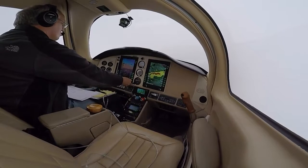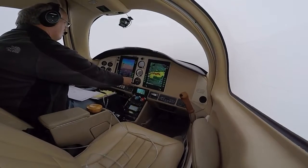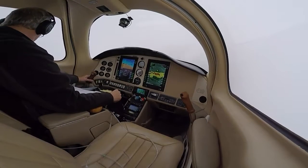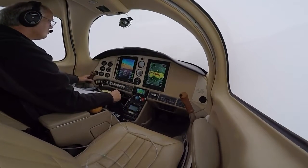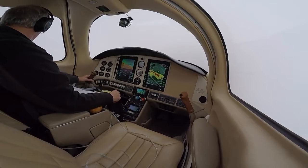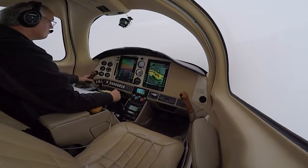Tampa approach, hello, Sunwing 026 with you at 13,000. Sunwing 026, Tampa approach control, you can expect runway 36 right. Let me look at the VOR approach and verify, do I have it as Tango? We have Tango, is the RNAV 36 right available? Sir, you can expect RNAV runway 36 right. Thank you, sir, Sunwing 026.